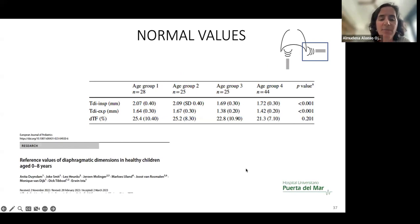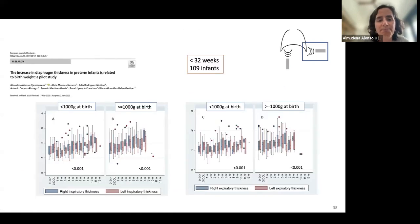This is another paper by a group from the north of Europe, in which they studied different infants from 0 to 8 years. And this is the neonatal group that included 28 patients. And you can see how the thickness of the diaphragm and the quotient of both measurements are more or less similar.